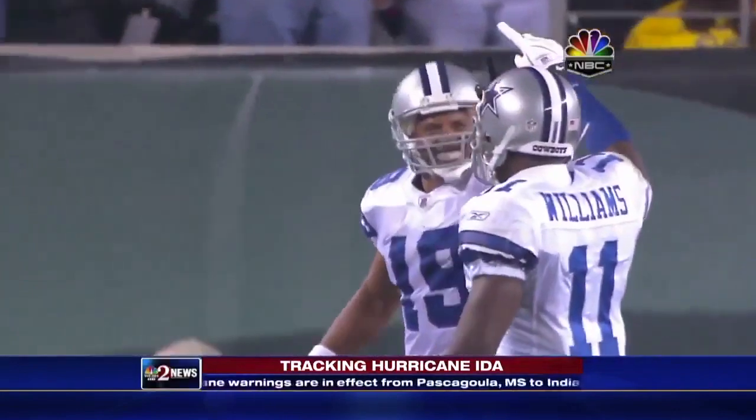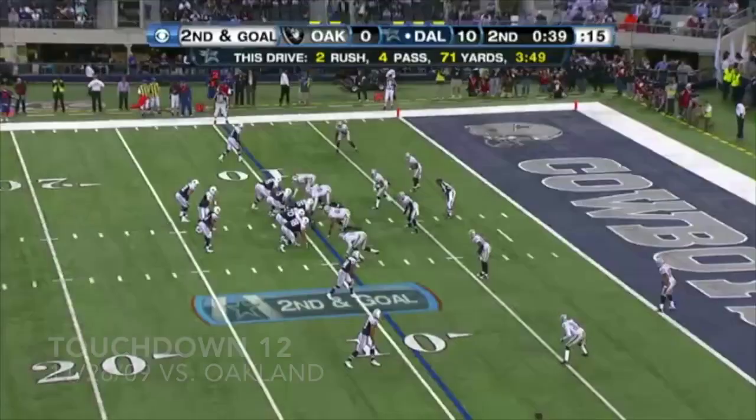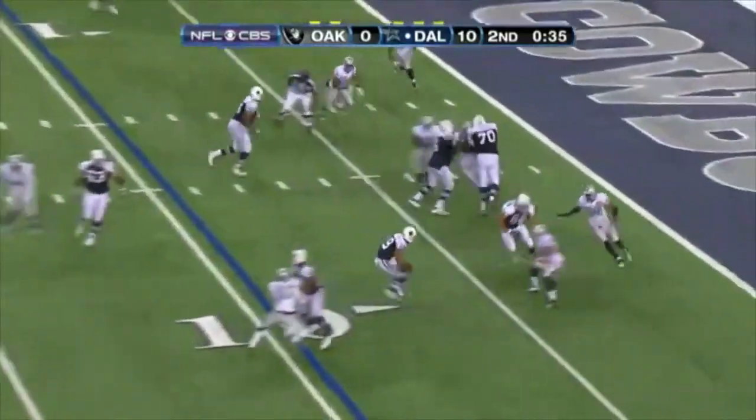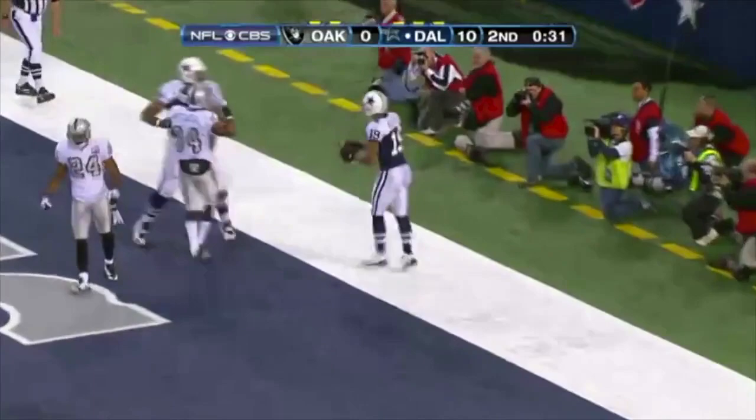So Wade Phillips in the background, how exultant he is. And two plays later, put Austin's touchdown back on the board. Here he goes. Well designed college screen. Just a walk in. Nice job walking downfield.